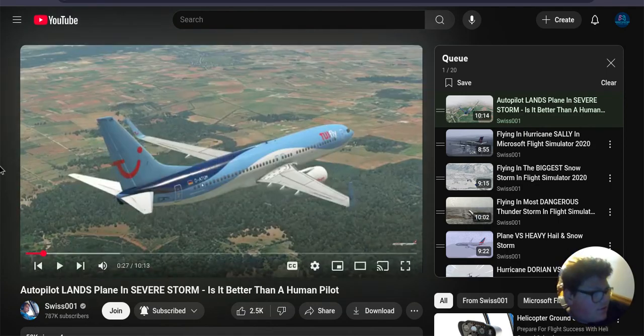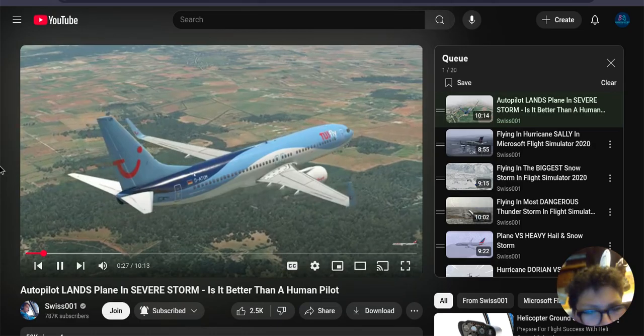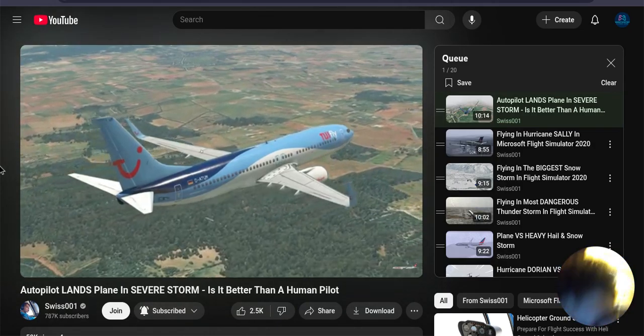I've never seen any type of German plane that has that. You know, I usually don't. Whenever I fly in flight simulators, I don't usually fly in Germany. I usually just fly in the United States. So yeah, probably from Munich or Frankfurt or Dusseldorf, it doesn't matter.